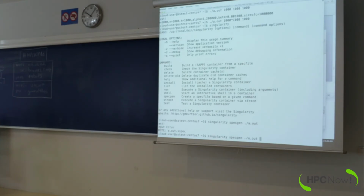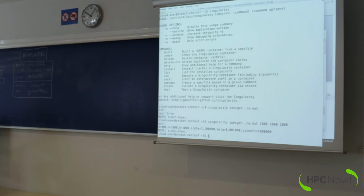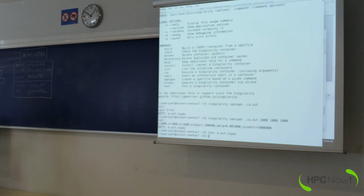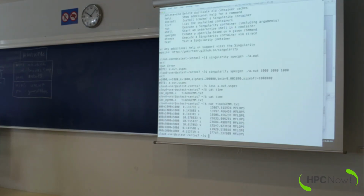Okay, well that input error, that's from the output from the application, so it does a test run. Okay, now even in that case it wrote a.out.spec, and here it did it again. So if I go to look at this a.out.spec, it basically shows what I did and what the run script is, and this is basically if I give the singularity command a parameter where it puts it, and then it includes the files, including the output file, which is timedgem, which is the timing file.